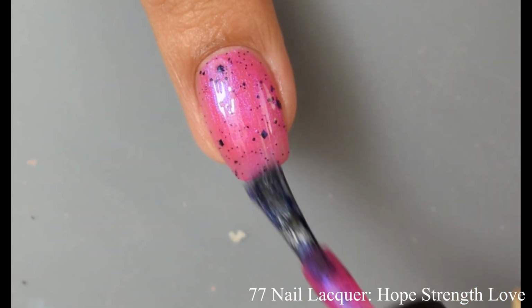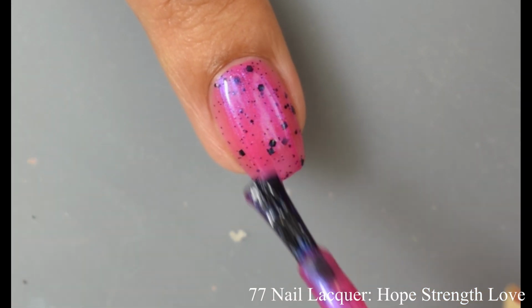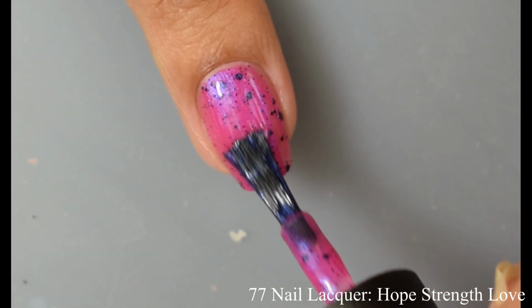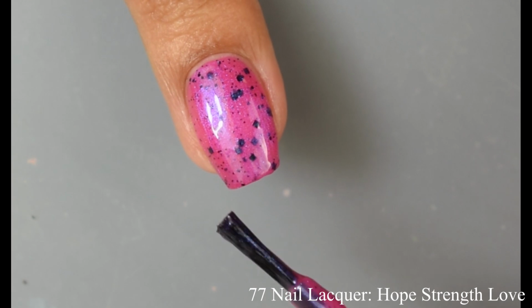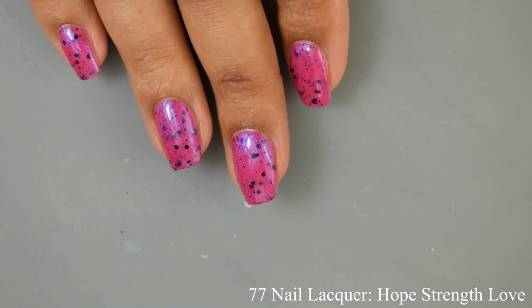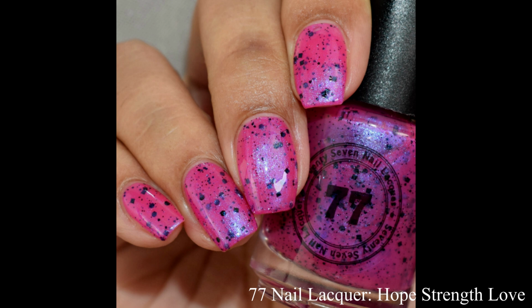So per usual, my bottles get a good shake before applying, and I had no problems in terms of placement or needing to fish or anything. So just apply it normally and you'll get that nice mix across your nails in a really nice scattering type fashion. So this dries down on the flat side. So once again, you're going to need a good glossy top coat, and it'll really help that shimmer to pop and shine through. And you can see here on my final shot, really nice strong shimmer action happening.